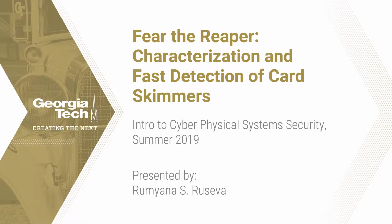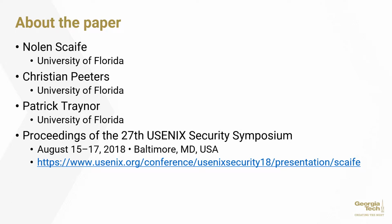I'm a student in Intro to Cyber Physical System Security here at Georgia Tech, and I'm going to be presenting Fear the Reaper, a paper on characterizing and detecting credit card skimmers. This paper was written by Nolan Scaife, Christian Peters, and Patrick Traynor from the University of Florida. It was first presented at the 27th USENIX Security Symposium in Baltimore, Maryland in August of 2018.